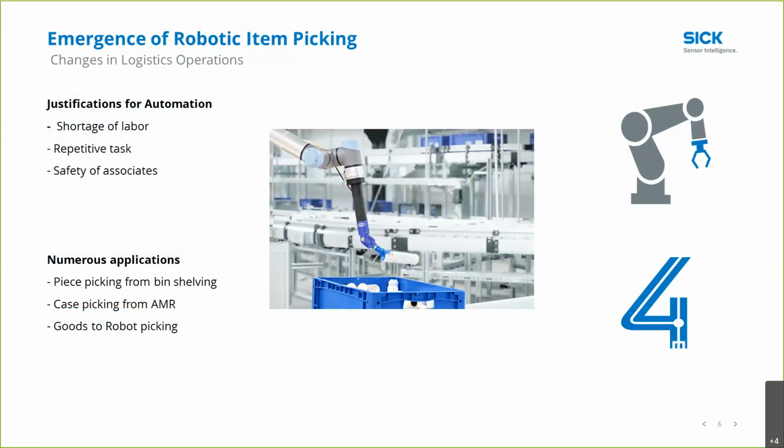Robotic item picking has been developing for many years and is deployed in thousands of operations in many markets. Logistics, however, has been and still remains a challenge, right? Justifications haven't changed, though, and have actually become more acute, especially during the pandemic. Some of these are the shortage of labor, repetitive tasks that are not value add for an associate to perform, and the safety of associates, which include interaction with machines, and in the COVID world, the need for distancing.